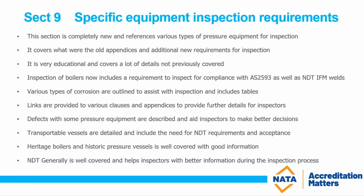inspection. Within this section, there are quite a number of links to various clauses if you're using the digital edition of the standard, and it gives links to the appendices as well for further details. Defects with some pressure equipment are described and aid inspectors to make better decisions. I found this to be very helpful, and I think inspectors will as well. It's good reading.